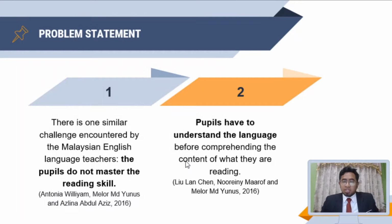Based on an observation conducted by Antonia William, Malomat Yunus and Azlina Abdul Aziz, there was one similar challenge encountered by Malaysian English language teachers, which was that pupils do not master the reading skill. They added that a well-planned reading lesson is needed to increase the pupils' comprehension of reading.